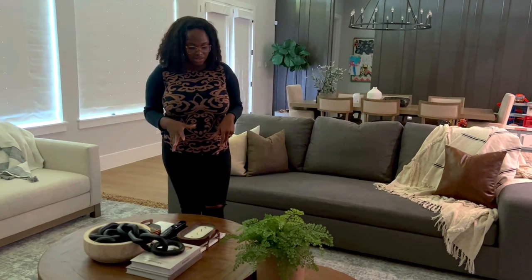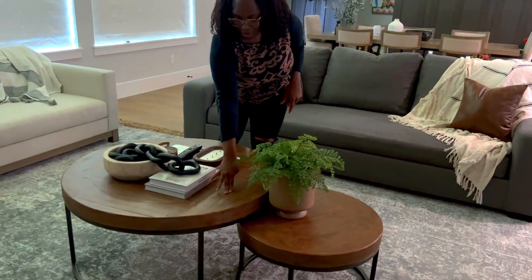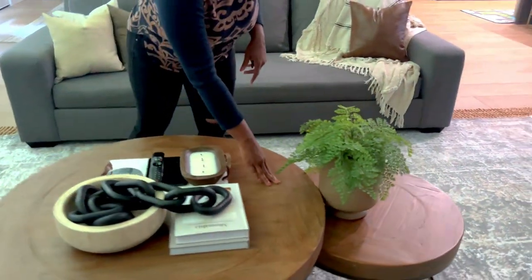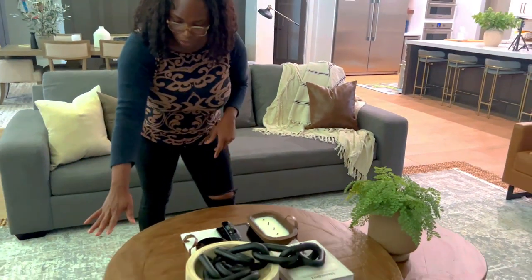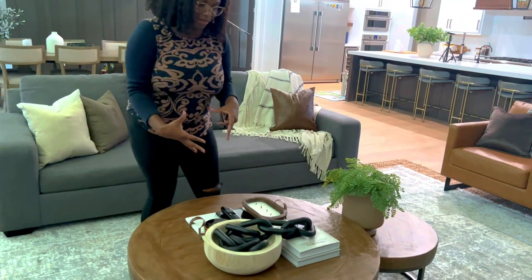Now, when styling this coffee table, just to show you what I meant, my coffee table has a circular indentation even within the circle. So my goal was to make sure all of my decor stayed within that inner circle to kind of keep it in a grouping together.